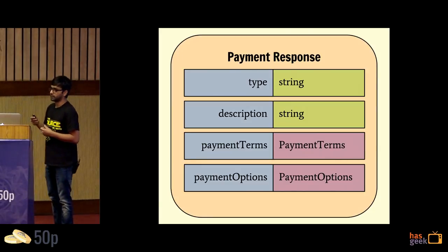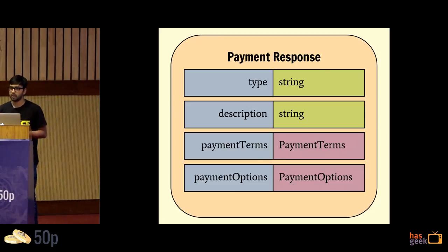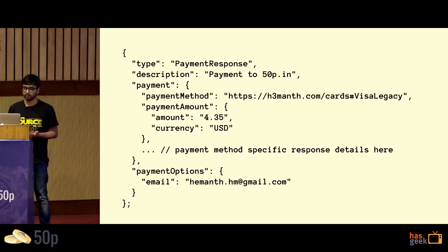What would the response look like? The response would have a type, description, payment terms, and payment options. So something like this, where we have the type, description, payment, and the payment method specific response details will be plugged in there, and we have the payment options, which of course was there in the first as well.